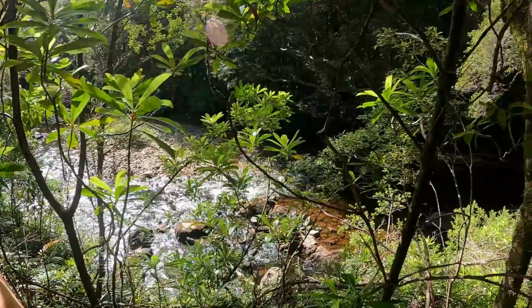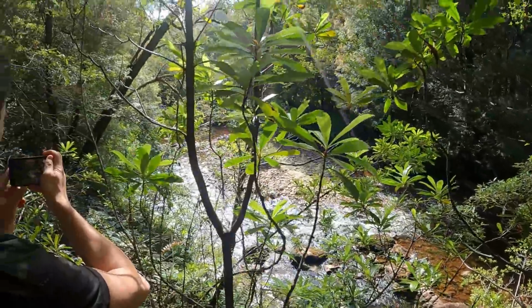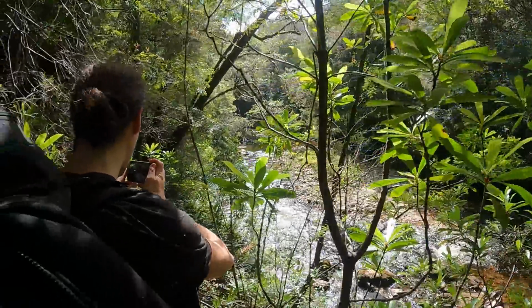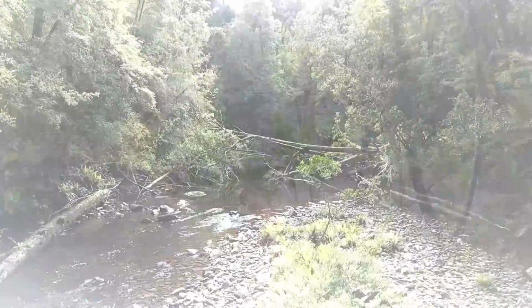Woo! Beautiful. Some more of that beautiful Tassie wilderness. Got to be the two luckiest blokes on the planet, mate. I think so. Let's get it.